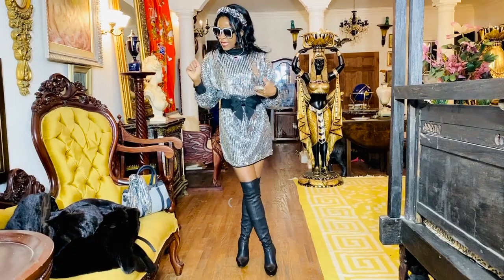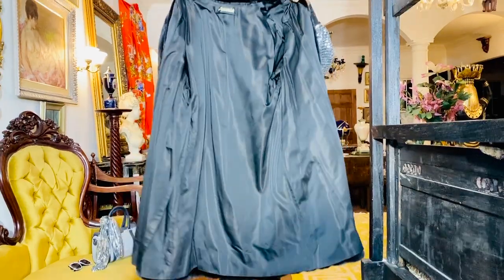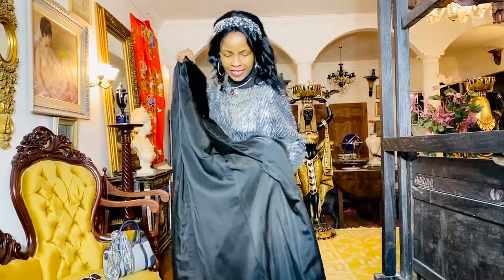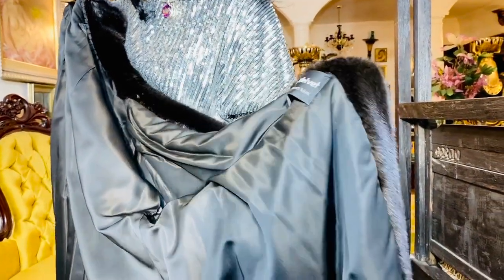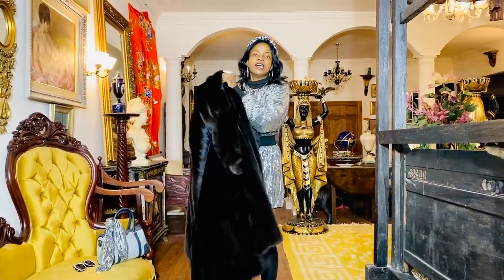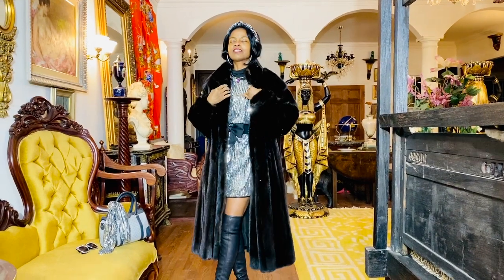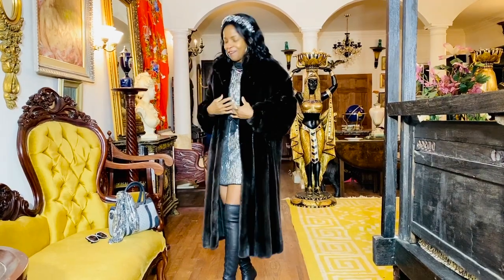Hold on, let me get the fur coat. This is the fur coat. It's from Antonovich, and it is black velvet mink. You can see it here. Select dark ranch mink, and it's black velvet. That means that the nap is very, very short and full. Velvet is actually so soft, you can't believe how soft it is. La la, je ne sais quoi.